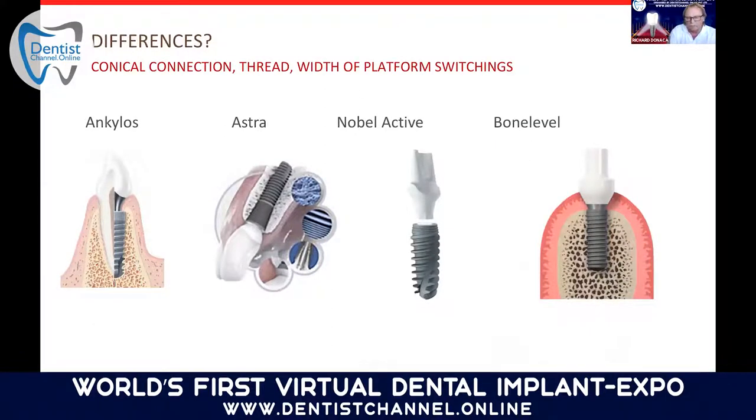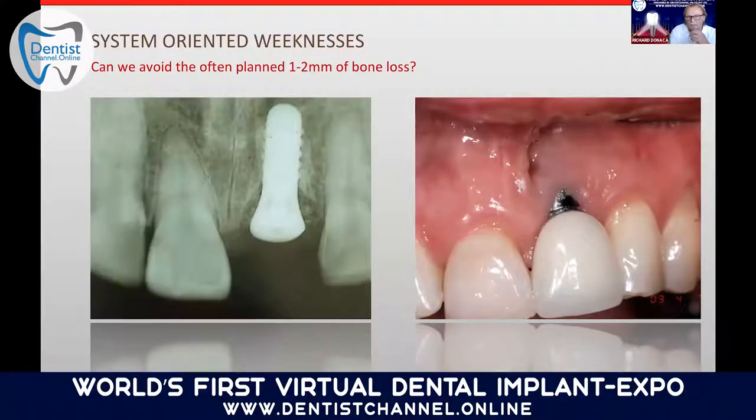Differences, of course, in many companies are the outer design of the implant. Many companies try to develop some kind of marketing outer design to make the implant a little bit more attractive. But we do also have system weaknesses. Probably in all systems, there are weaknesses. In turn, implant companies have restricted their development to outer developments and not inner developments. So you have implant companies that have different types of implants, but basically they all have developed their implant connection over the last 30 or 40 years and have tried to stay with these connections if possible.